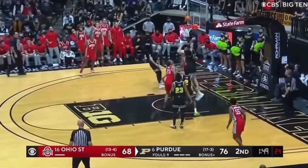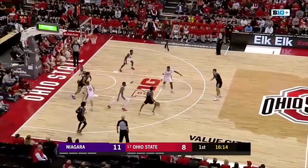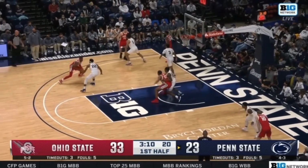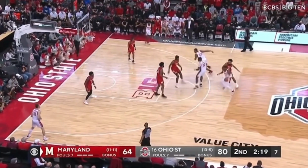I'm diving into the game of Malaki Branham, the 6'5 freshman out of Ohio State. His freshman season started off a little slow, but as the season progressed, he got so much better and started getting a lot of first round hype, and now through the combine, even some lottery interest.